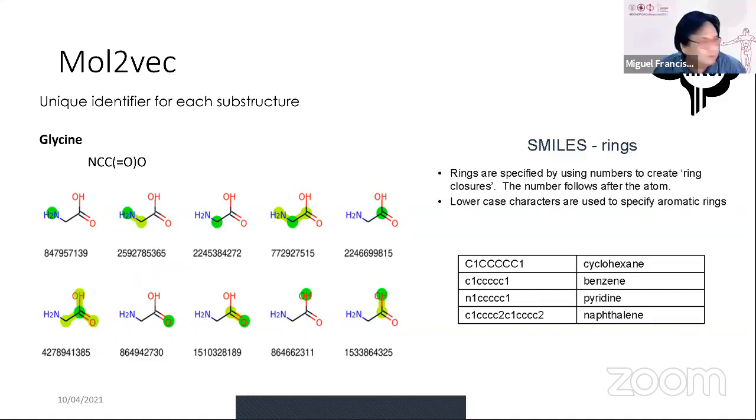Given a SMILES string, which is an inline representation of a molecule, I have some examples here for specific compounds, for example glycine. We don't write the H's anymore because they're implied. Every time a atom doesn't have a negative charge, or anything that balances out the number of bonds it needs to have, there's usually a hydrogen with that atom.